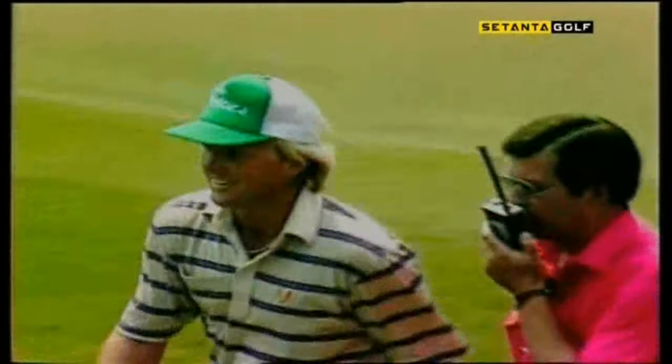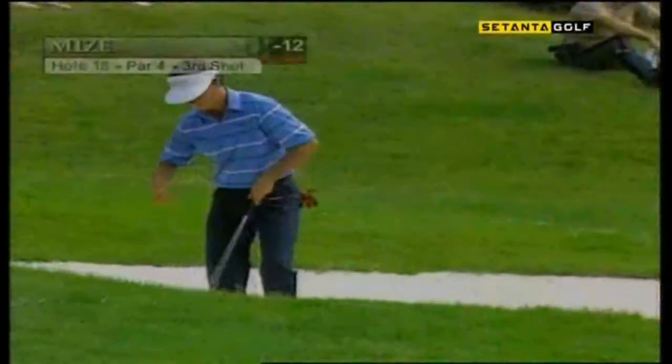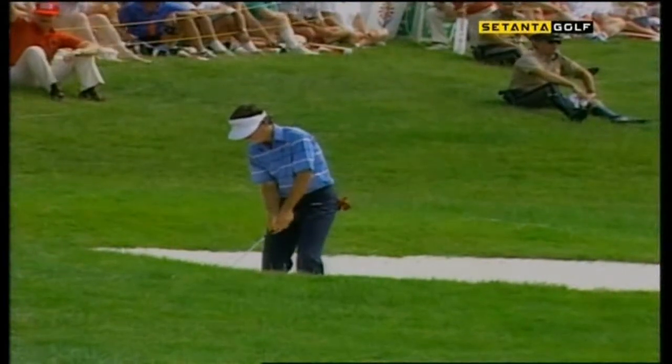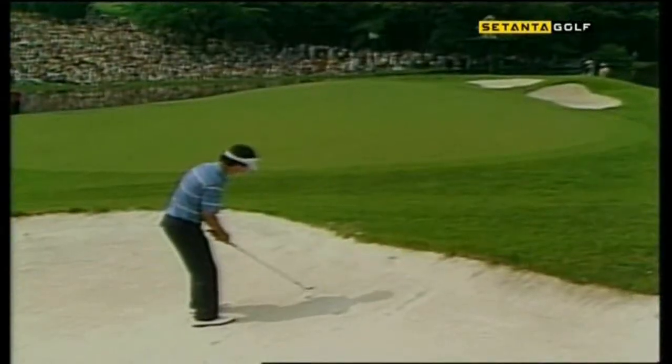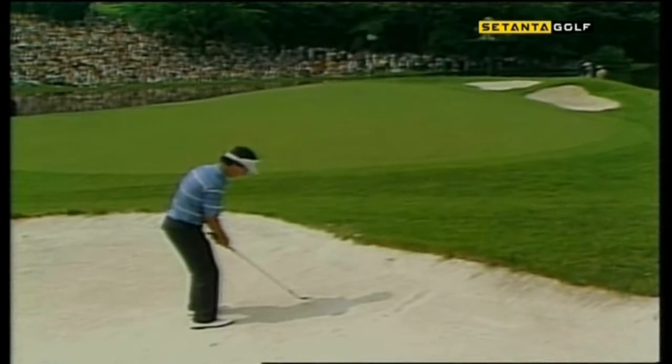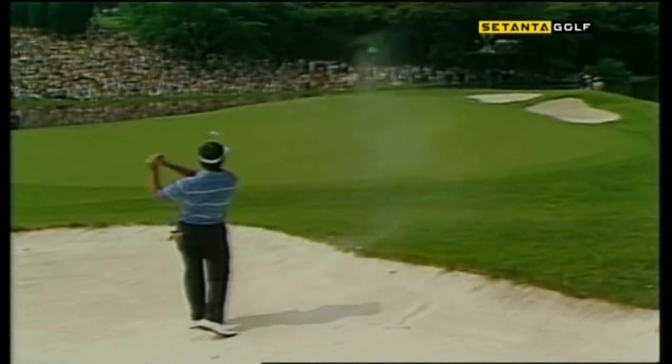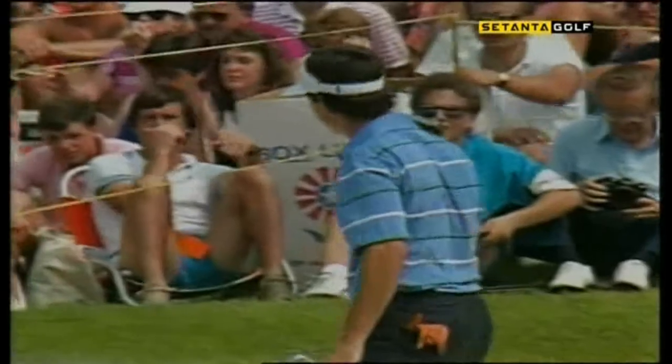Perhaps veering the pond on the left of the 18th green, Mize's approach shot finds the front right bunker. If he can get up and down for par, he's your Kemper Open champion. This is really a tough shot. Well, I'll tell you what, he's about 10, 11 feet, and that's about as good as you can do under the situation. Down again to Steve Melnick.